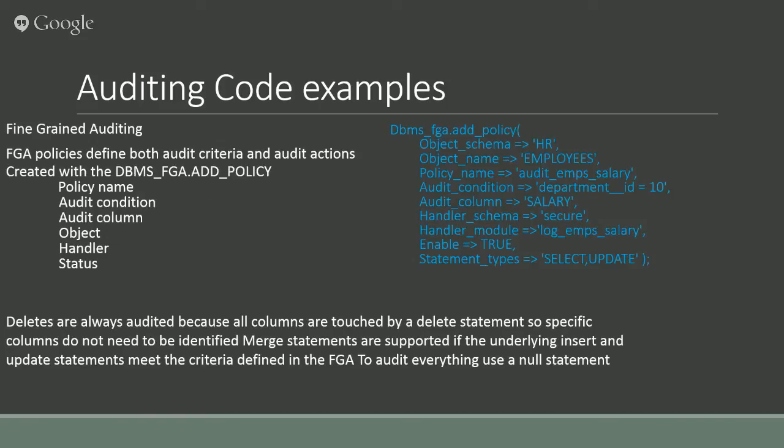Fine-grained auditing. This is very, very powerful if implemented correctly. So you have a couple policies with fine-grained and audit criteria and audit actions, creating with the DBMS, which is the database manipulation, the fine-grained auditing, and adding a policy. So you want to add a policy name, the condition, the column, the object, the handler, and the status. These are things you want to address when creating a fine-grained auditing function.